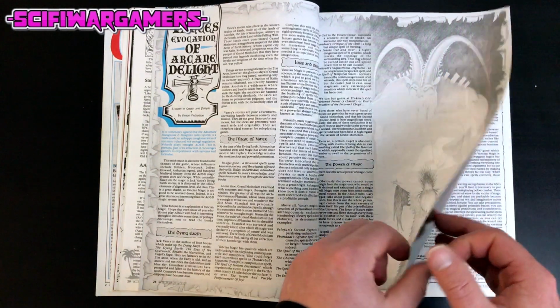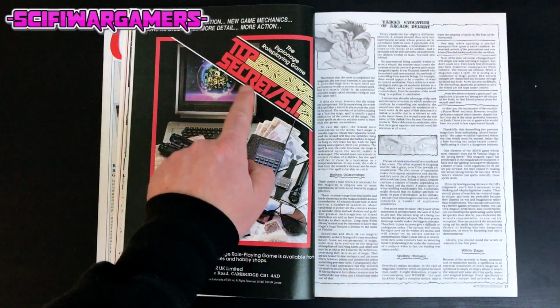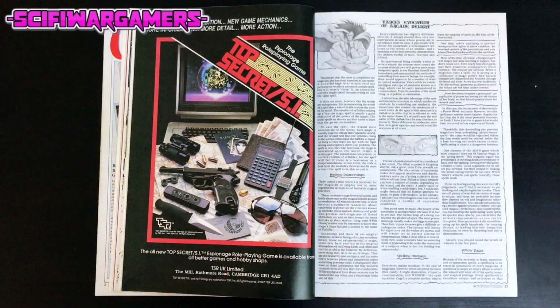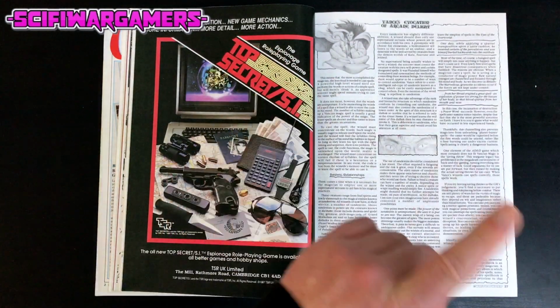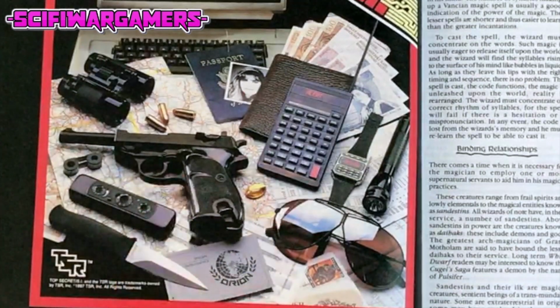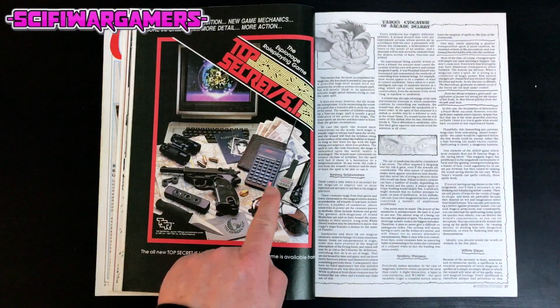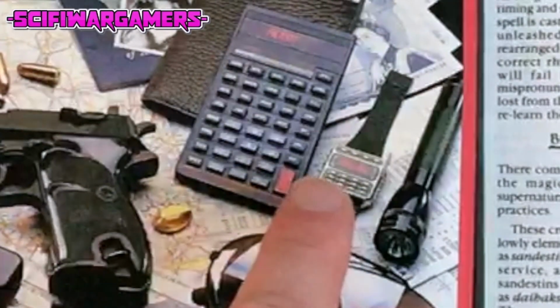This is more advanced Dungeons and Dragons. This game looks brilliant. Top Secret, or SI, the espionage role-playing game. Advert with knives and guns. You'd never be able to get away with that nowadays. However, that watch looks amazing.